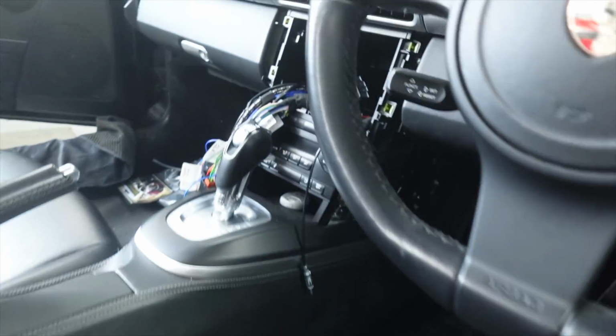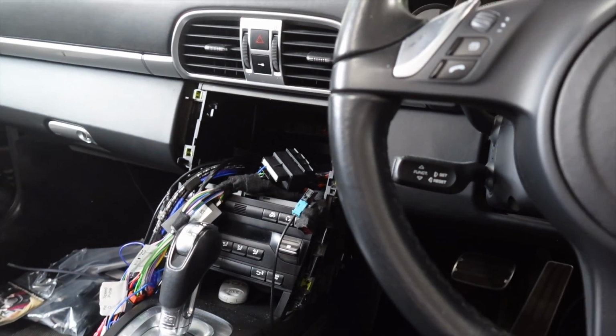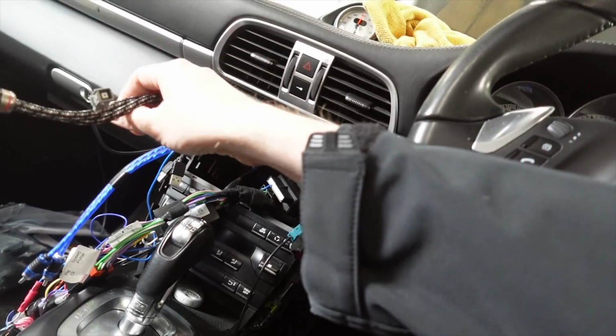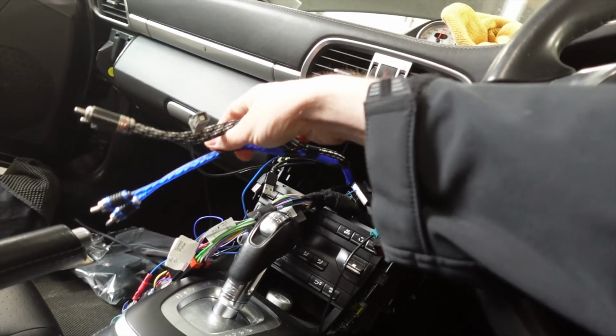So what we've got, cabling is ready to go for the new stereo there, so our new very expensive high-end Stinger RCAs are there. We've also fitted an extra blue set. Reason why we've done that is because we haven't quite decided yet. We may retain the factory Bose subwoofer.